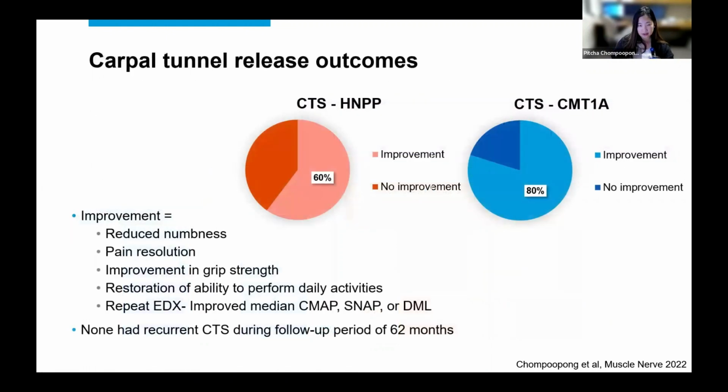So these are the results of our study. Post-surgical improvement in our study is measured by reduced numbness, pain resolution, improvement in grip strength, restoration of ability to perform daily activities, and also improvement in nerve conduction study parameters. And the improvement is actually sustained with no recurrence of symptoms in the period of 62 months.